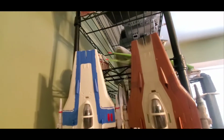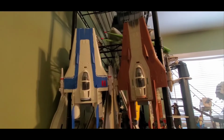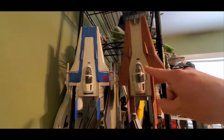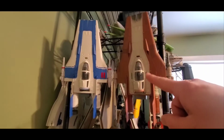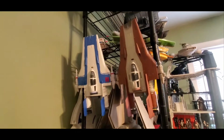And then I got both the A-Wings here from the sequel trilogy. This A-Wing was sent to me in the mail. I have no idea who it came from. I thought it was pretty awesome.